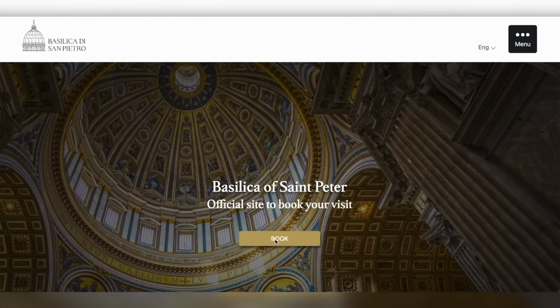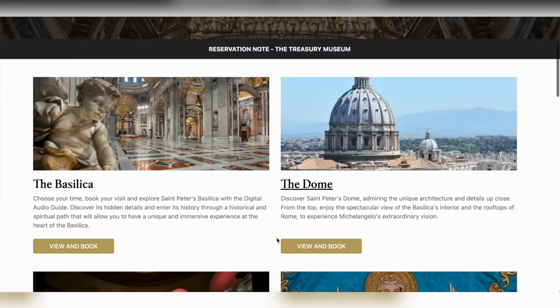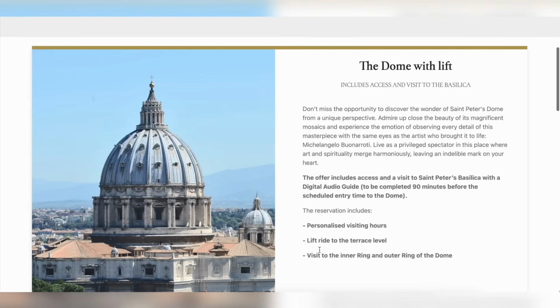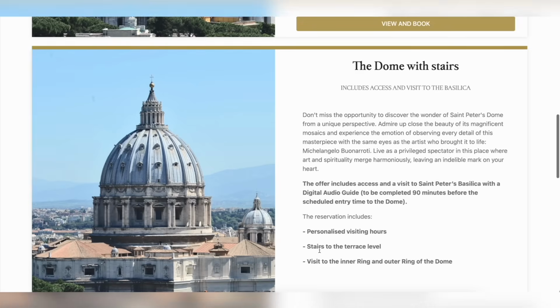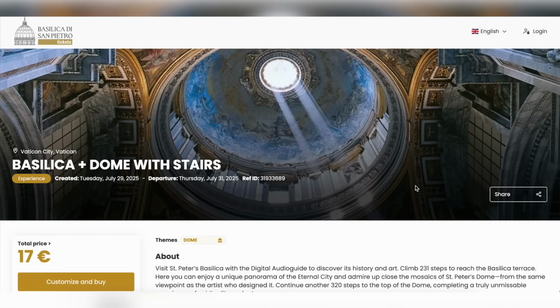As I said, the dome opens just a little bit after the Basilica opens at 7 a.m., but the first tickets available to climb the dome are for 10:30 a.m. So if you want to climb the dome anywhere from when the dome opens until 10:30 a.m., you can just buy your tickets on site. Now, they don't run out of dome tickets. There isn't a daily quota.